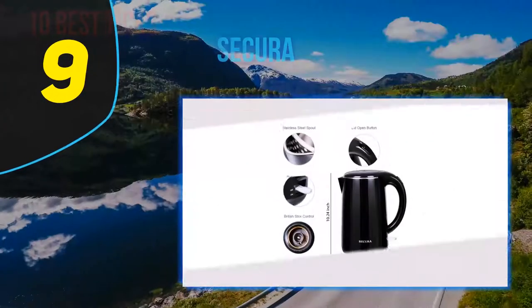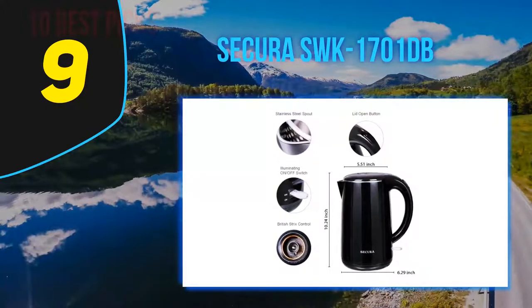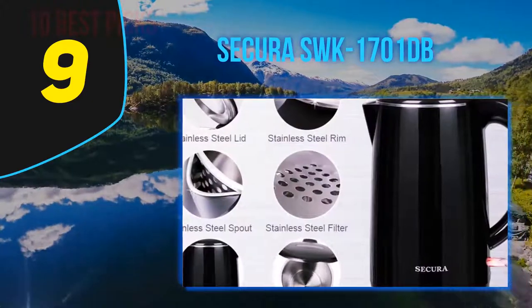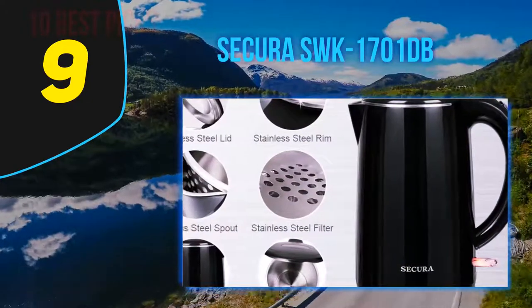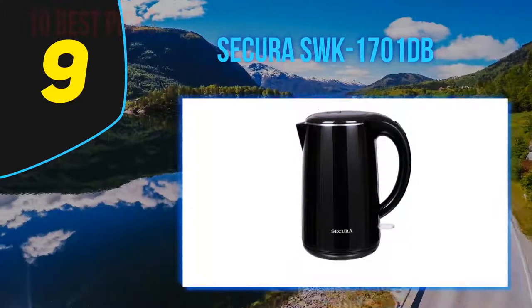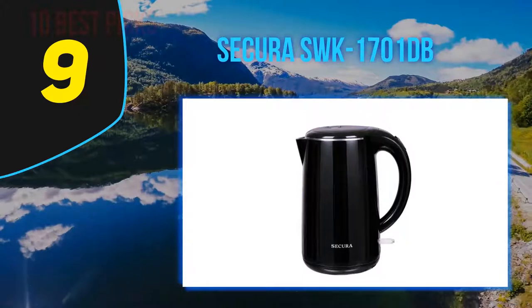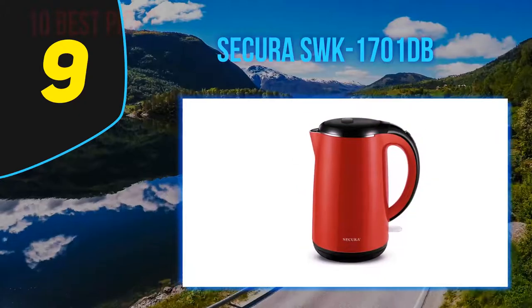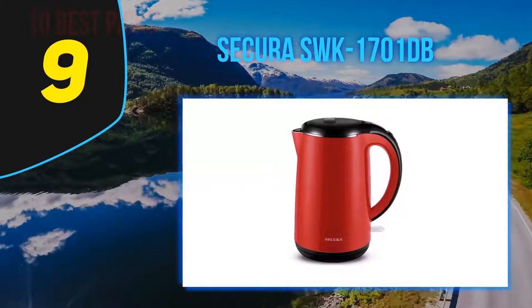At number 9, Sakura SWK1701DB. The Sakura SWK1701DB is your basic, pitcher-style kettle. It offers no temperature settings nor temperature holding. It is not particularly fast to boil, and it is difficult to pour. Moreover, by comparison to its peers, this product is overpriced. We think that you will find other products in this review more satisfactory.